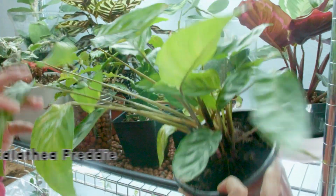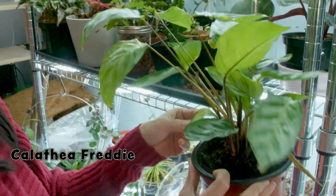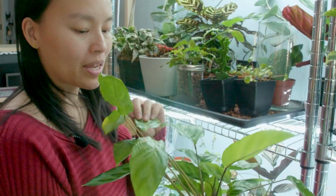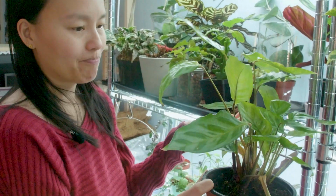This is another Calathea that I rescued, air quotes, rescued from one of our neighbors. And it was doing a lot better over the summer, but now it's winter and it's just not happy again.